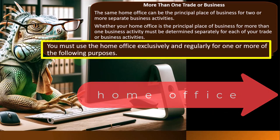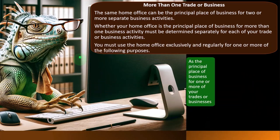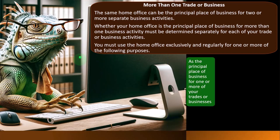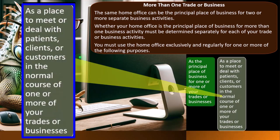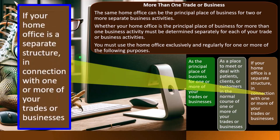So you must use the home office exclusively and regularly for one or more of the following purposes: as the principal place of business for one or more of your trades or businesses, as a place to meet or deal with patients, clients, or customers in the normal course of one or more of your trades or businesses, or, if your home office is a separate structure, in connection with one or more of your trades or businesses.